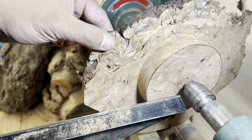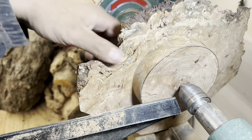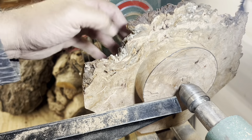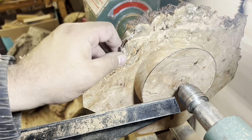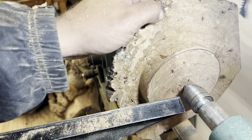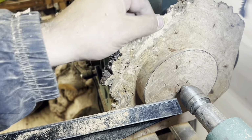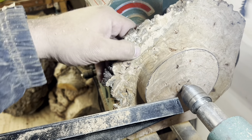Like I said, this is actually going to break off, and we are going to get that void right there. And we'll dig all the rest of the stuff out of there. And the rest is solid.